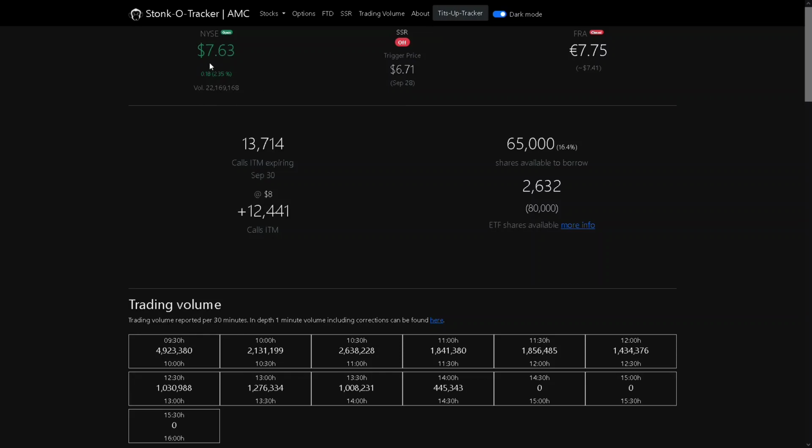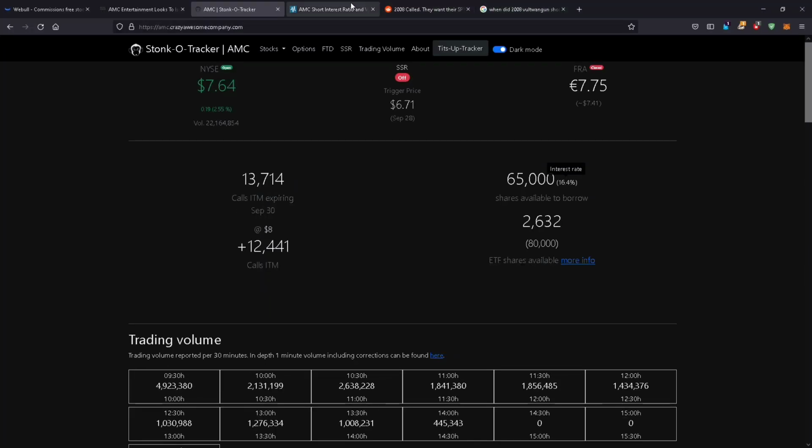Right now it's currently at $7.63. We have 13,714 calls expiring in the money, September 30th, this Friday at $8. There are 65,000 shares to borrow. This is Stonk Tractor. This is only one broker, but it does give us some insight on what's going on.